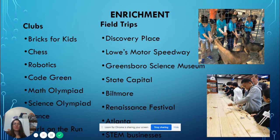Some additional enrichment that we have for students are clubs. After-school clubs vary from outside vendors who come and provide clubs for our students, along with clubs that are run by our teachers here. So some of them you can see here, Bricks for Kids. The Charlotte Chess Association comes to provide chess classes. That's one of our most popular ones.